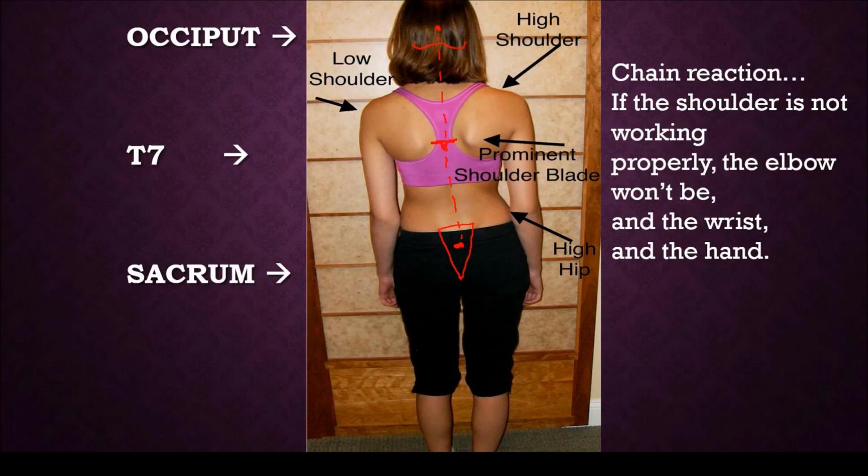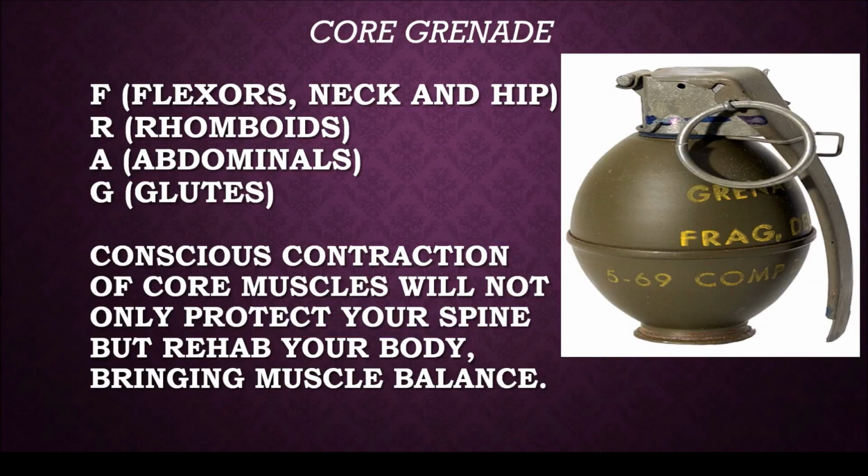So the more length in your spine, the more stable it is. The shoulders will start to level and the hips will start to level. This was an old idea I had, the frag grenade, right? I added hip here. We had flexors, neck and hip. Before, I didn't have the hip flexor really in my mind. It was more of that glute idea. And the glute muscle has a lot to do with the pelvic tilt. That's why it's on the end there, the G. But if you can focus on the F for right now, that's what we're focusing on.